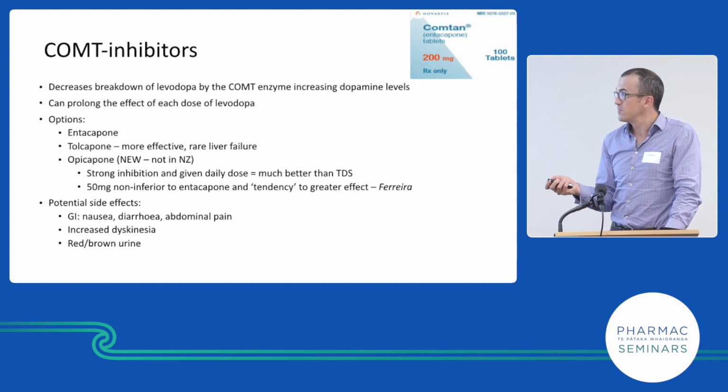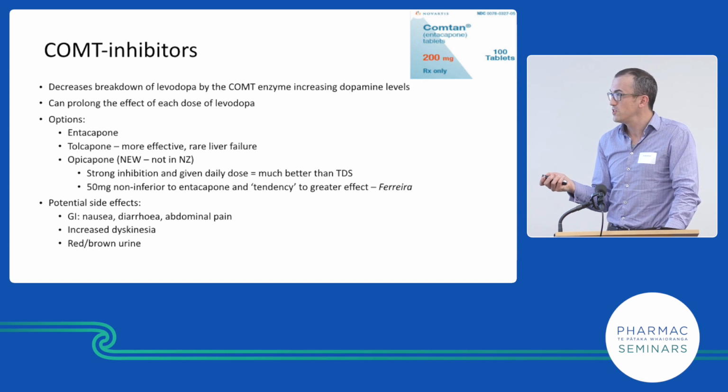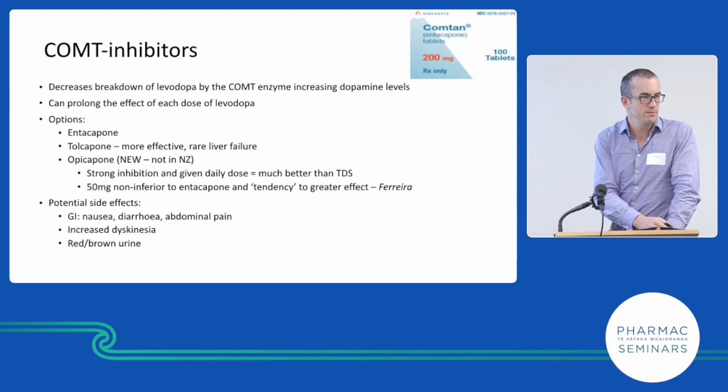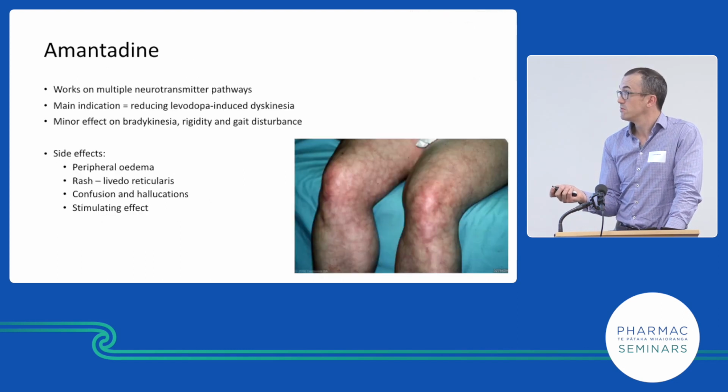And there's another one called tolcapone. Tolcapone is actually much better. It's more effective, more potent, but there's a very uncommon, very rare side effect of liver failure. So it got pulled in the UK, I think, because there were a couple of patients who died of liver failure. So you have to do 2 weekly LFTs to have that one for a while. So it's a bit of a pain. But it can be really good.